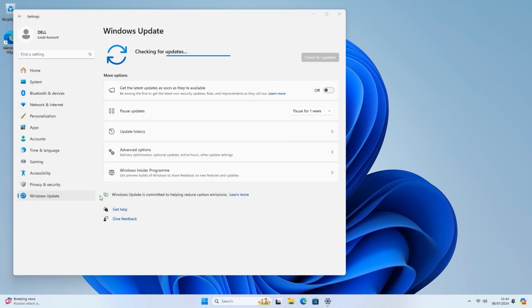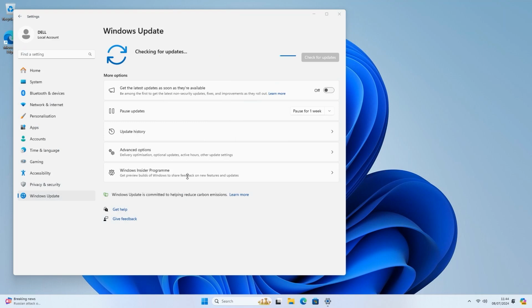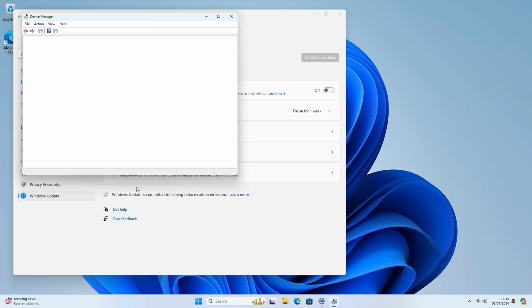What I'm going to do now is I'm going to do Device Manager, so right click and then Device Manager, and then we'll see where we are on hardware that's been detected or not. So it's just starting up.